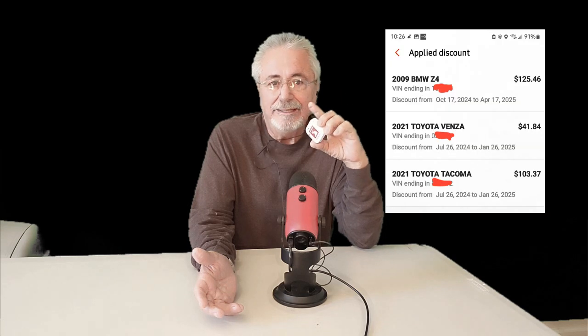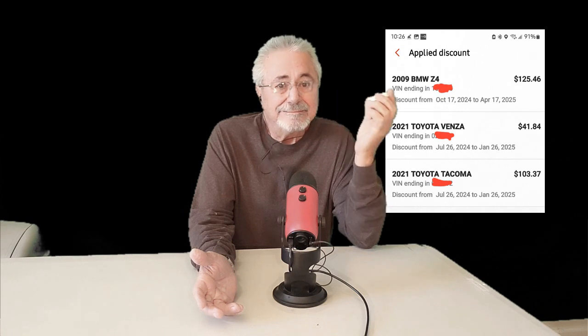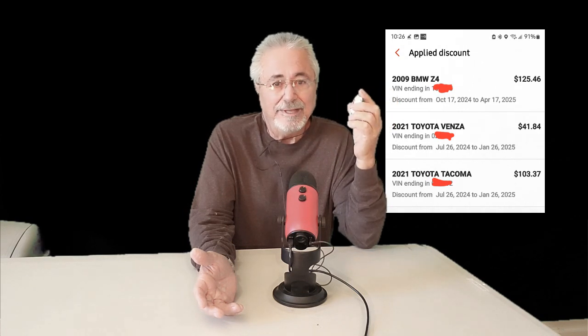I'm not absolutely sure if those represent yearly discounts or 6-month discounts. I don't know for sure yet. I've only had it like a couple of weeks, so we're trying it out. But this will give you an idea of whether or not you want to do this. It's got a couple stickers in the back. You could just stick it to any window, windshield, whatever. I don't like it on the windshield, so I just put it on the side window, and that seems to work. I just went out this morning, and it worked.